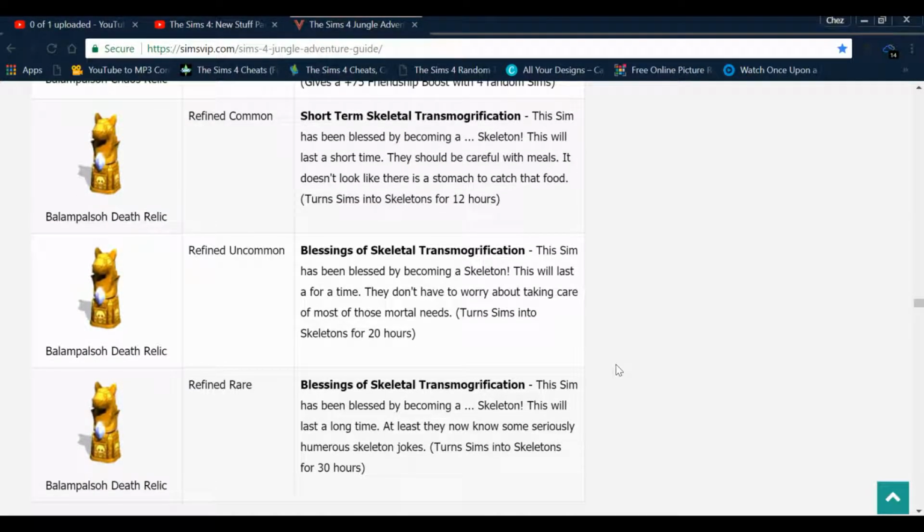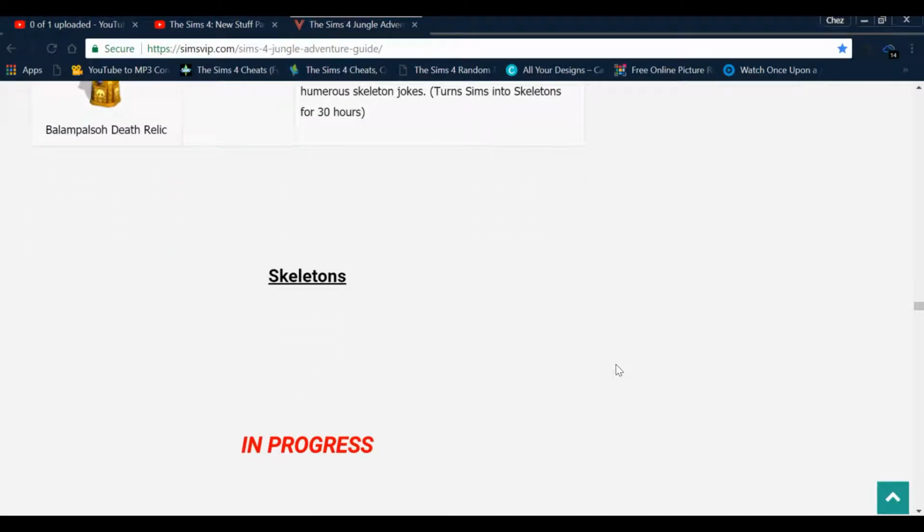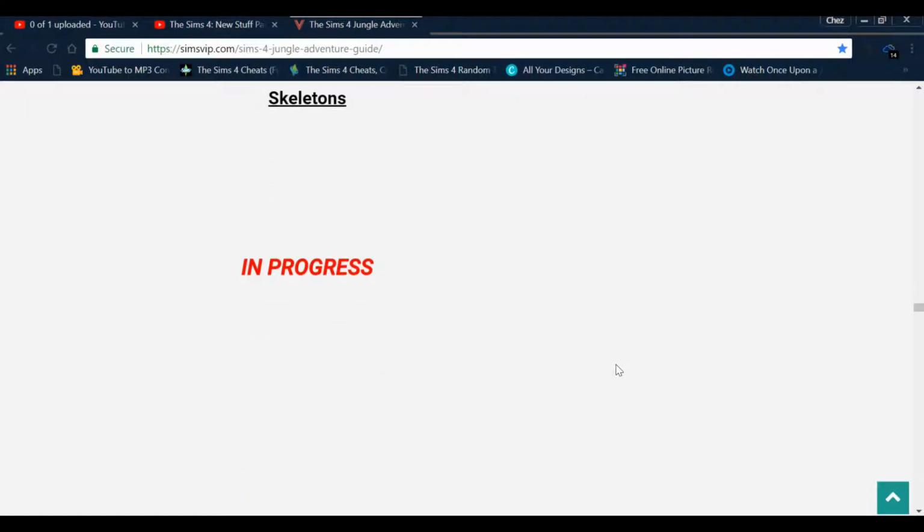Okay, so short-term skeletal transformation. We are now on the death relic, the cat death relic. So this one, I should actually say common, uncommon, and rare, looks like you turn into a skeleton. It says the Sims have been blessed to become a skeleton. This will last a short time. They should be careful with meals. It doesn't look like there's a stomach to catch that food. So you have 12 hours, 20 hours, and 30 hours. And it looks like that's all the relics. And they don't have the skeletons yet. That's still something they are processing at the moment.